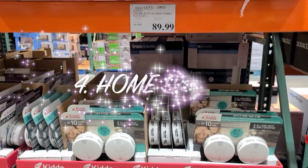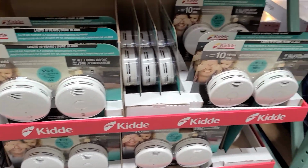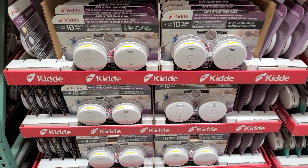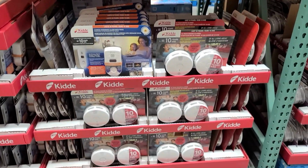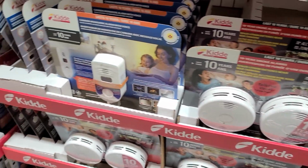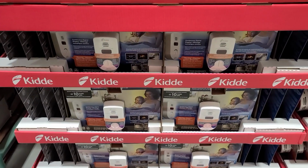Now we're moving on to number four, which is home safety. Costco has you covered when it comes to home safety. If you haven't replaced your smoke detector and carbon monoxide thing, you should definitely consider getting it from Costco. We have this one, which was the most affordable one, for $47.99. It literally lasts forever, and if it doesn't, it's never a problem to return it and get another one.